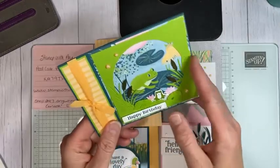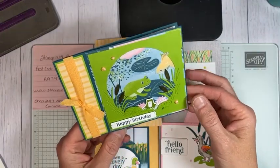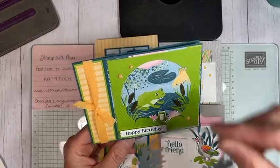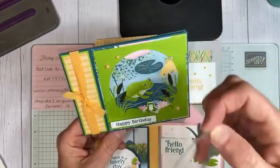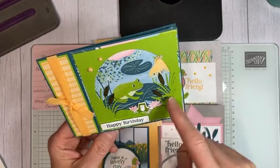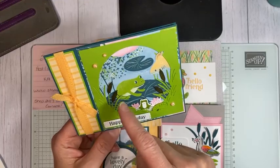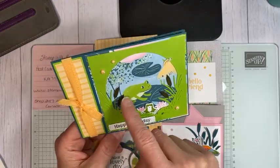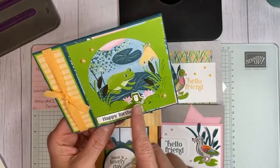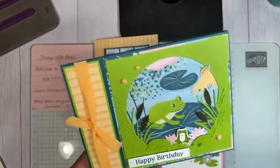Then I have one more showcasing a fun fancy fold. I think you call this a book fold. Remember I was telling you about those dies earlier, how they cut out this fun little circle, but then they emboss the grass marks and I think they're called cattails. Then you can cut them out extra and put those on, and we added some lily ponds. Those are the dappled dots that are available.